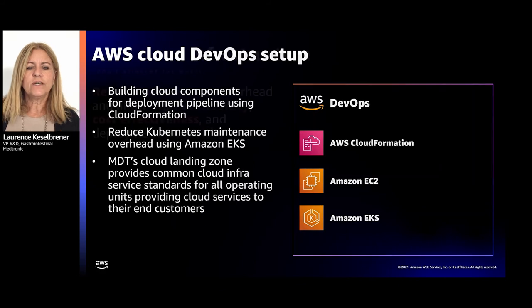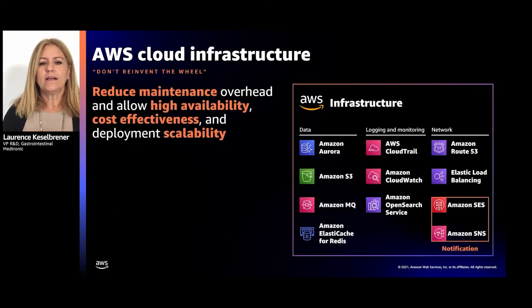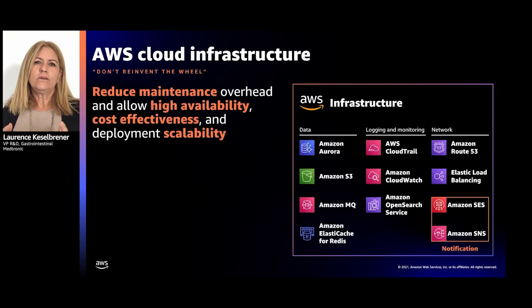Now, going into the cloud infrastructure itself, so here also, guiding principle, don't reinvent the wheel. What we can reuse, what we can use as a managed service, we did use it. So for example, if I take the database, we used Amazon Aurora: high availability, very easy to maintain, high scalability. So for us, it's perfect. Again, we can use it also on on-prem solution.